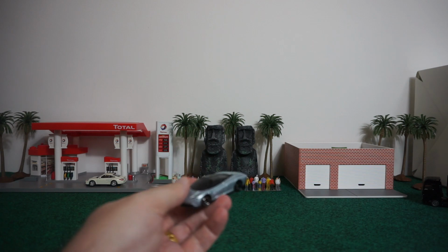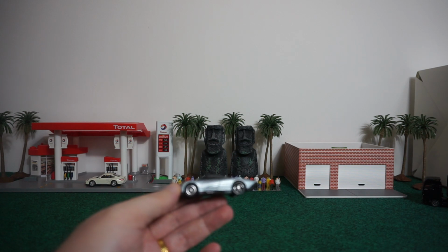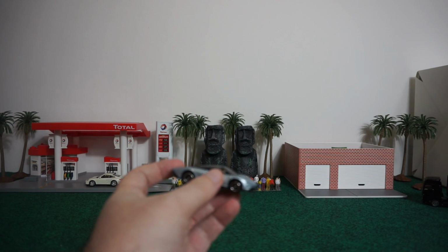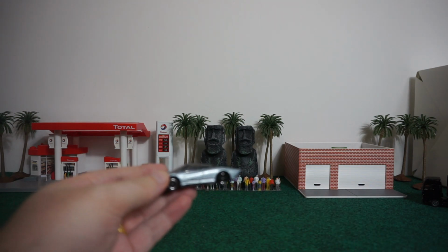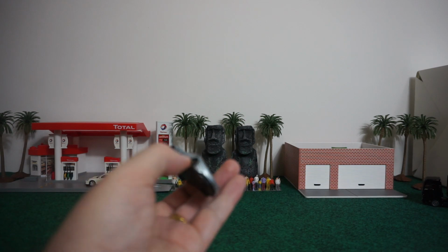Because Tomicas are pretty expensive over here in Thailand. Usually around $5-6 each. And this one was a lot cheaper than that. So the one thing I did notice is that it is missing one of the silver rims around the wheel, but that's no big deal. Probably why it was so cheap, but you can see this casting's pretty neat.